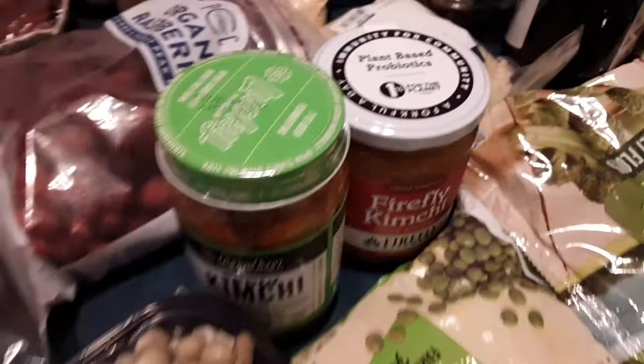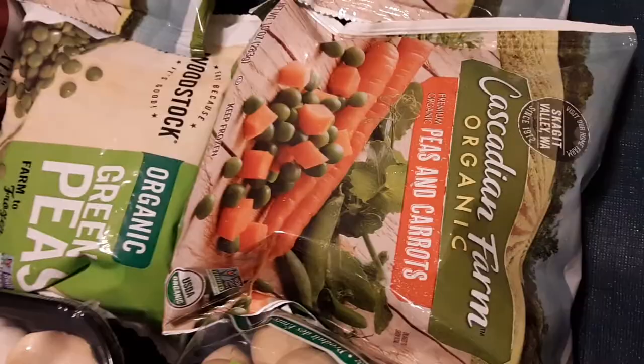We get these Bunashimeji beech mushrooms as the side, but yeah. So two of those. So love those kinds of mushrooms. And we got two kind of kimchi types, Sol kimchi. We got another Firefly kimchi. So it's going to be a little bit kimchi-ish. Anyway, organic green peas, organic peas and carrots.